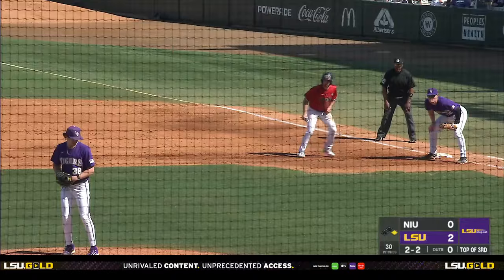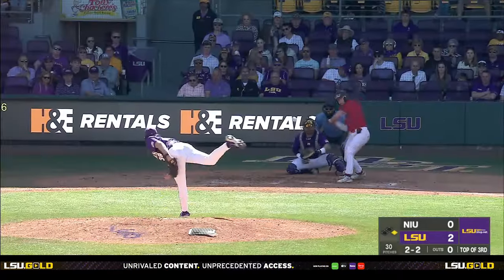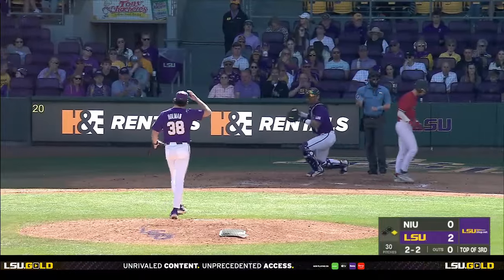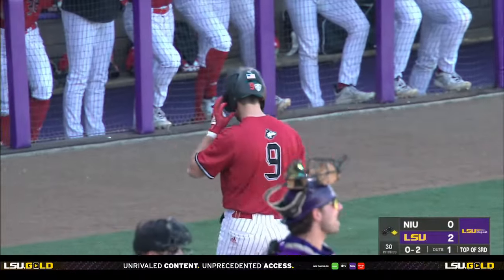One of the best. Two balls, two strikes, nobody out, runner on at first base. Holman fires. Swing and a miss. Found the hole in the bat that time for Nelson. Holman records his fourth punch out of the day.